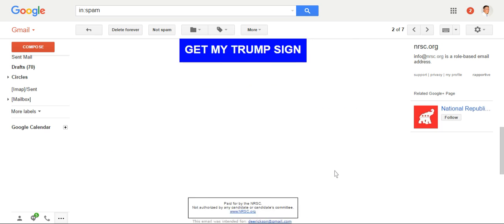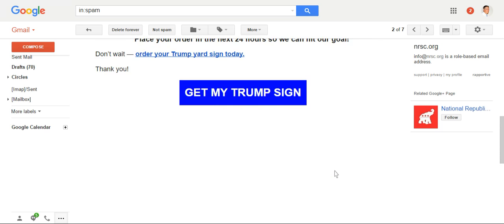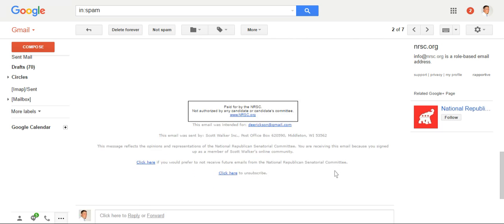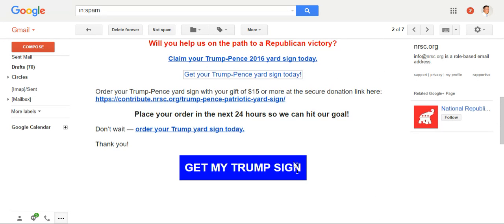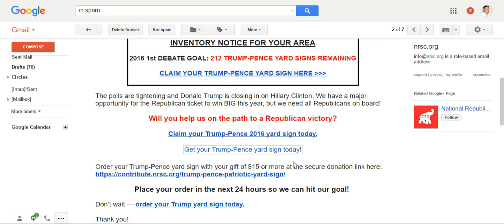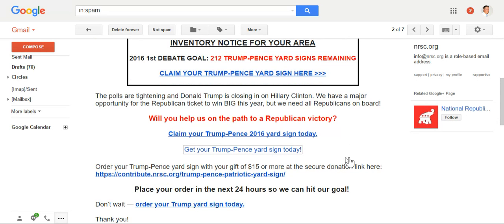So you can see if I scroll all the way down, there's a lot of white space between the apparent end of the email and the footer where you find the unsubscribe link. So the idea for this is to put the unsubscribe link out of sight and out of mind, and therefore make it harder for people to unsubscribe. That's a spam tactic, and that's easy to recognize by spam filters.